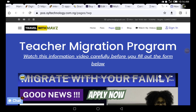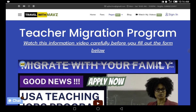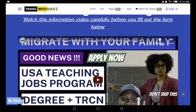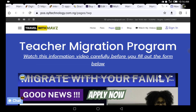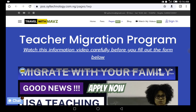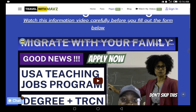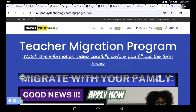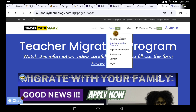For those who want to migrate to the United States as a teacher from any country, maybe you have a teaching license in South Africa, Cameroon, Ghana, Pakistan, any country you are coming from, you can use this teacher migration program to migrate to the United States right now, and you'll be able to migrate with your family with this particular program. The average monthly salary is 4,000. You might want to watch this video to have a better understanding of how this program works. If you want to check this out, come under pages, then you are going to see the teacher migration program. Then you can always make use of that to reach out.